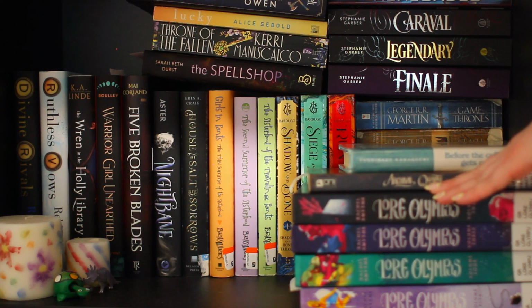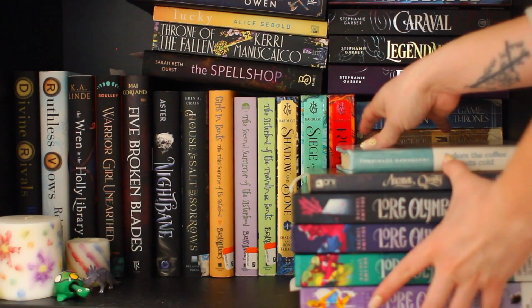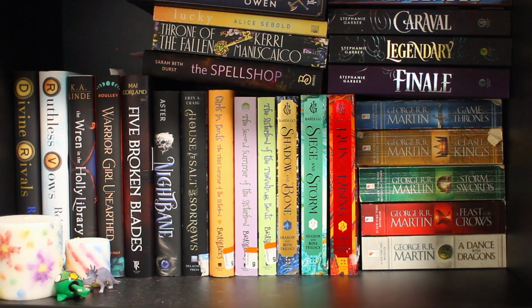I read the first one this month, but I had to return it already because someone had a hold on it, so that's why it wasn't up with the other books that I've read this month. But we'll move this out of the way so we can see the rest of them.